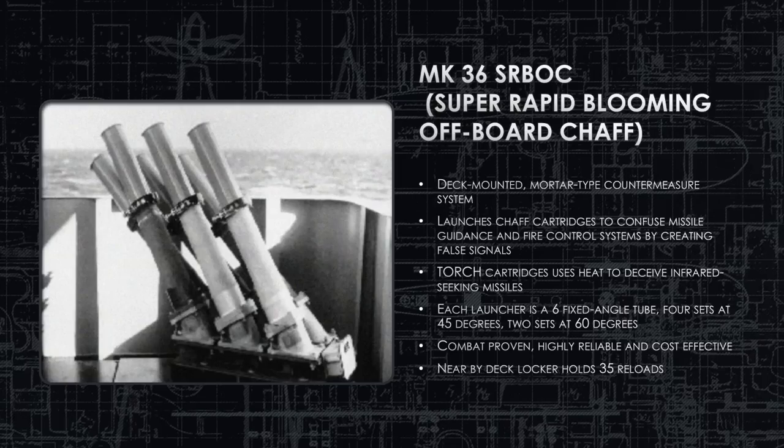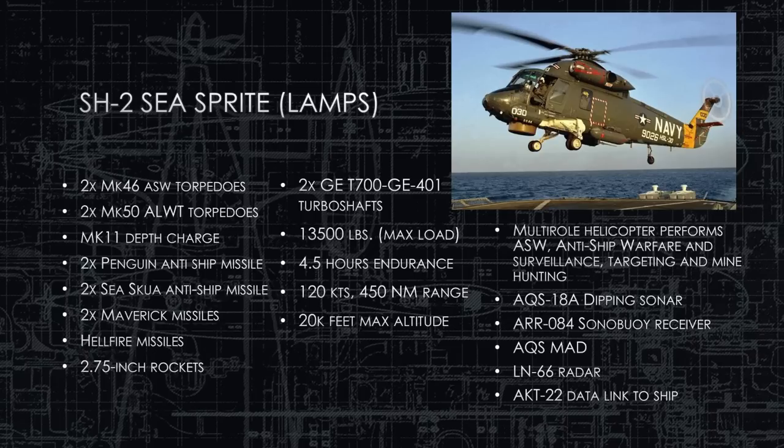Each launcher has six fixed-angle tubes. Four are set at 45 degrees, while two are a little more upright at 60 degrees, and you can see the difference there in the picture. It's combat proven, highly reliable, and cost effective, and there's always a nearby deck locker that holds reloads for it, so you can have some volunteer sailor get out there during the battle and reload these things real quick if he needs to. Would not want to be that guy.